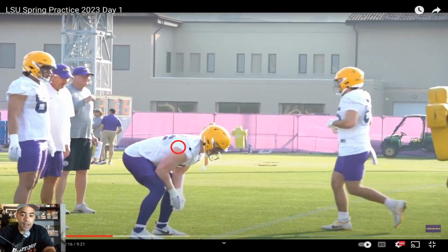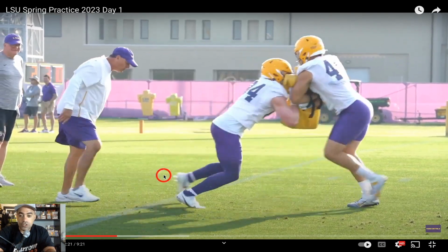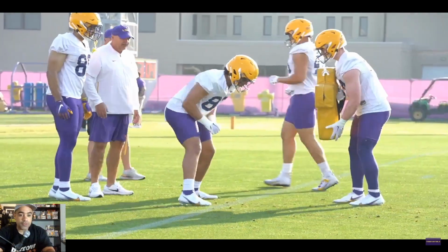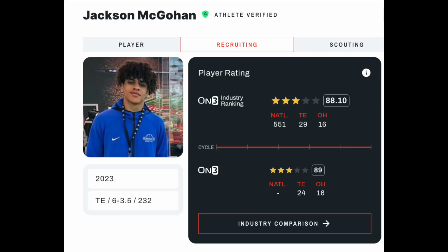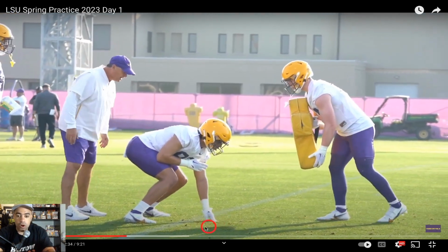Now, this is a guy who I think is going to get a lot of playing time as a true freshman, and that is Mac Markway. And in high school, he did something that a lot of tight end recruits didn't do, which is actually block. So he is a unit. He's pretty big, and we'll see if he is able to transition. Now, this is where things get very interesting, okay? This is Jackson McGohan. He is also a tight end, mostly in name only, because in high school, he mostly just caught the football. So learning how to block is going to be a little bit more of a work in progress for him.